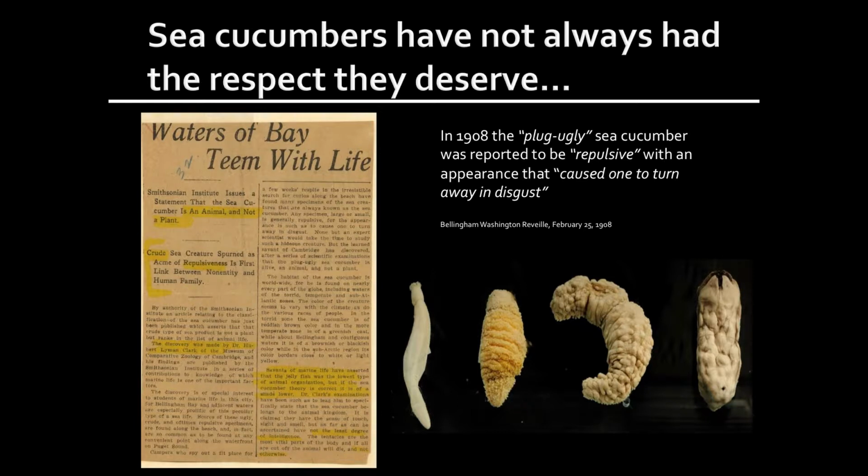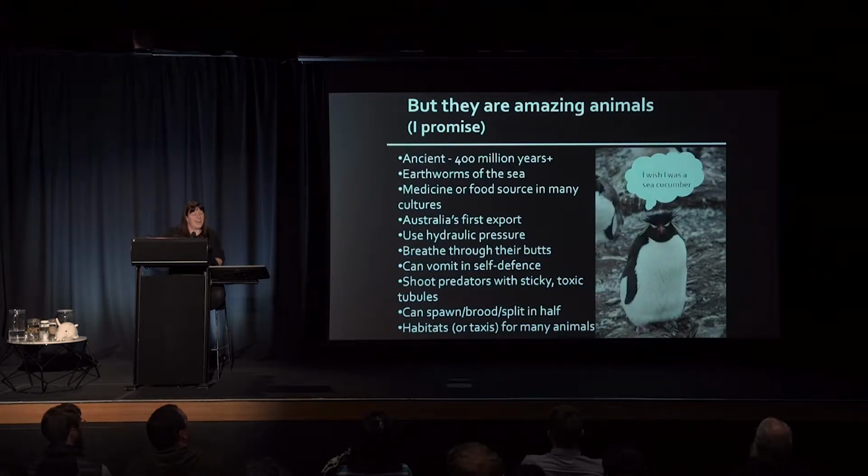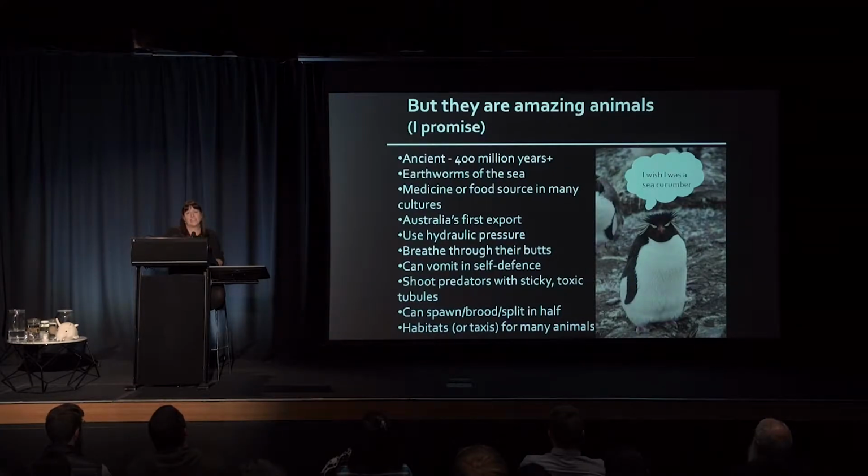And to be perfectly honest, every now and then, when you see pictures like this of preserved specimens, they don't always look that pretty. But they are amazing animals, I promise. So lots of different things about sea cucumbers. They're ancient, over 400 million years they've been around. They're the earthworms of the ocean, so they do help churn that seafloor for everything else. They've been used as a medicine and a food source in many different cultures. They're also Australia's first export, and I'm talking about at least 300 years before Cook even saw Australia.